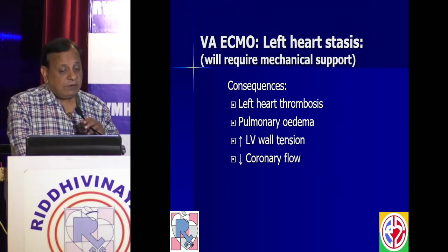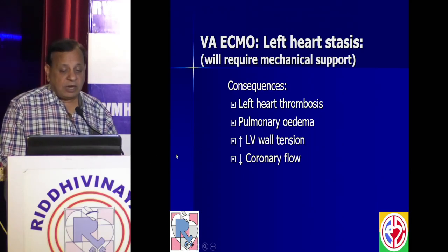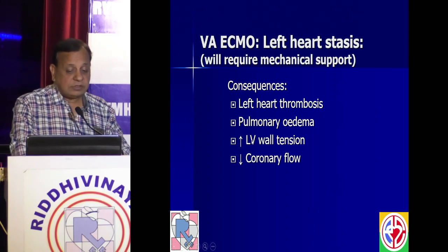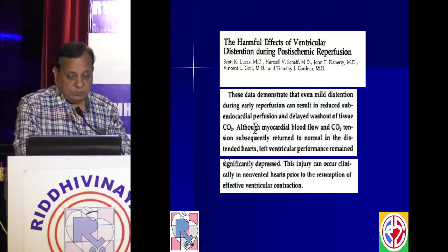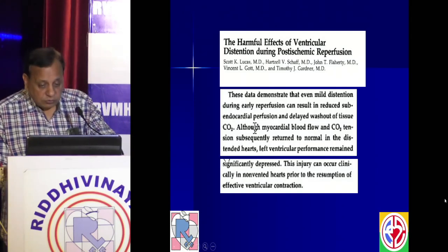What will you do for left heart stasis? It will require mechanical treatment. You have to look for left heart thrombosis, pulmonary edema. You have to try to reduce the left ventricular wall tension and improve the coronary circulation. This is what I was telling, the harmful effect of left ventricular distension. So read this line.